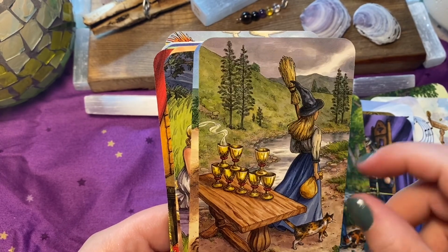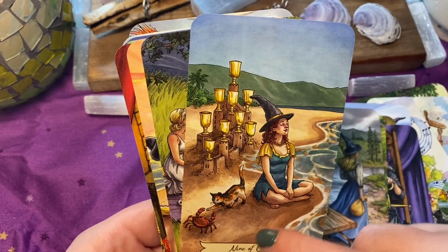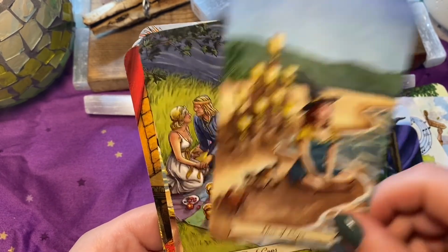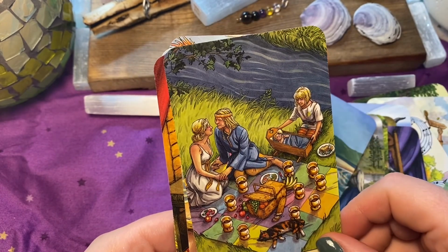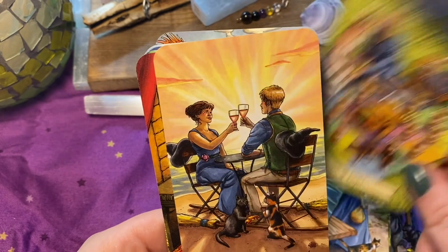And another river image for the Eight of Cups. So this is kind of more what I pictured for the Ace of Cups at the beach, but that's really cool. Ten of Cups, lots of family, which makes sense.